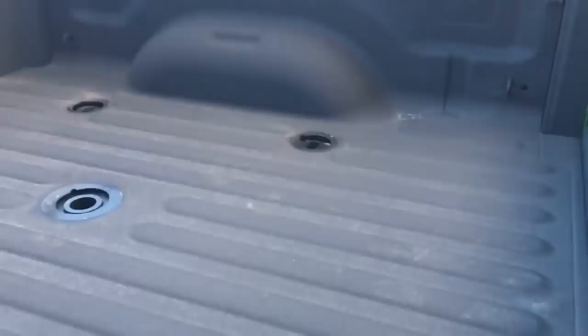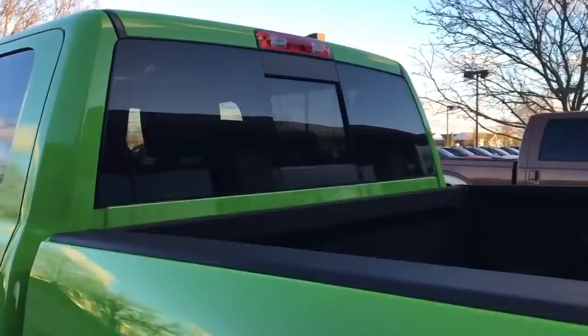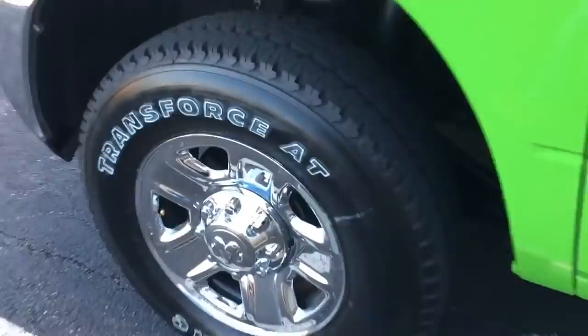It's got the spray-in bed liner with the gooseneck hitch all ready to go. That third window. This thing is brand spanking new. We live in Ohio, so.